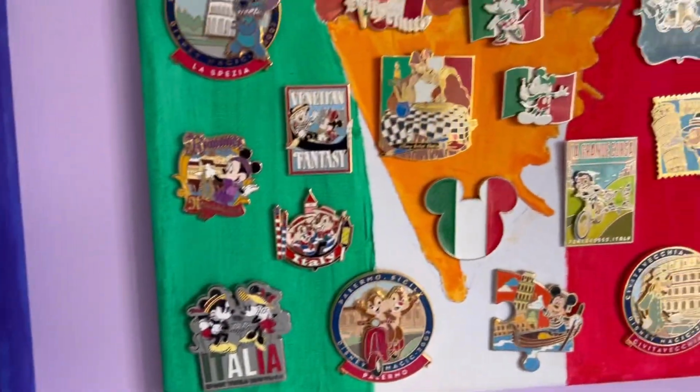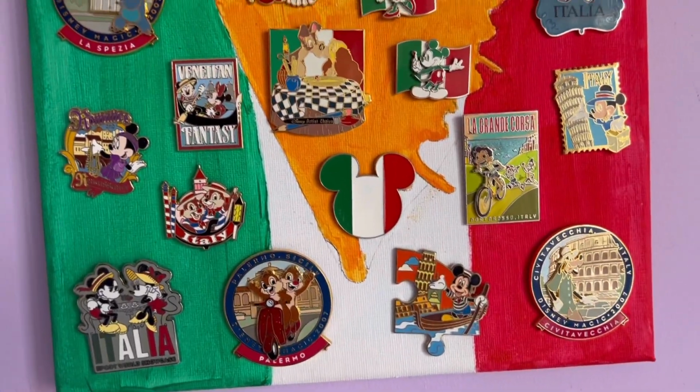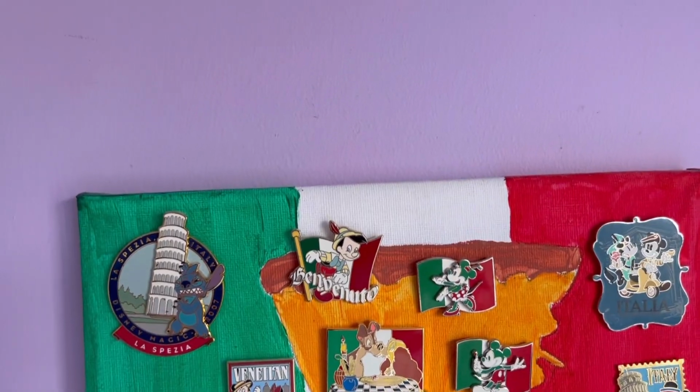And then we have Italy, which of course you may have noticed. There are Italy pins on my travel board, but these are Disney specific because of the pavilions. There's lots of Italia pins.